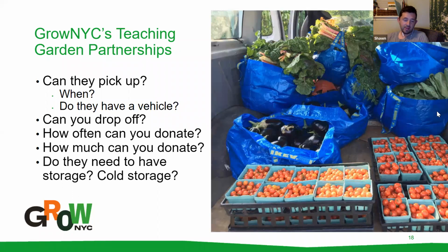And then Susanna, if you want to jump in a little bit and talk about what you did at McCarren also. Yeah, so that garden is right on the northern side of McCarren Park in Greenpoint, Williamsburg. The site has only 400 square feet of growing space, so it's significantly smaller, and we were looking for a partner who could take a weekly harvest because everything was still producing at that same quick rate, but we would really only have maybe 50 to 75 pounds maximum.